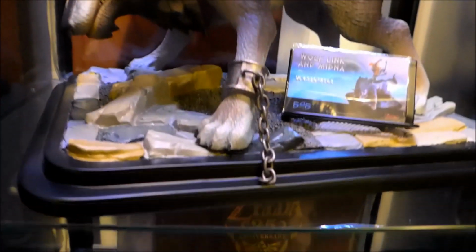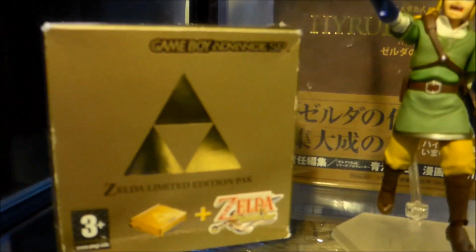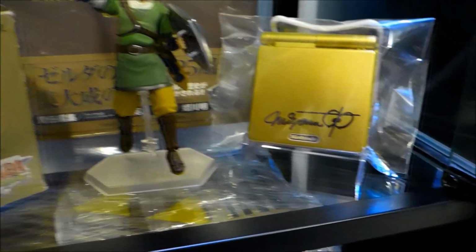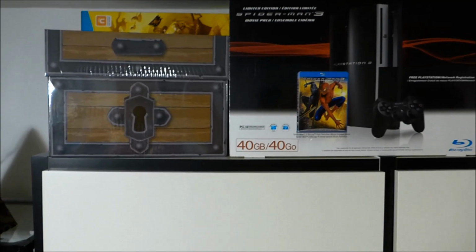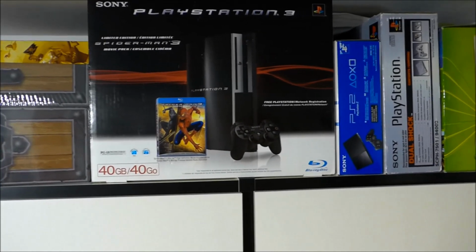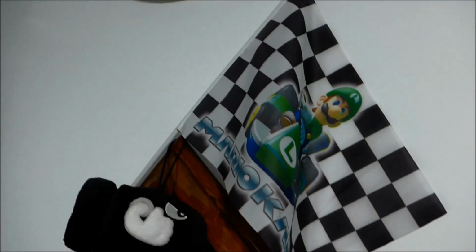Here we have one of my most prized and most valuable pieces in my collection, the Zelda limited edition Game Boy Advance. It's signed by Shigeru Miyamoto, and I believe there are only 30 available in the world. It was originally released exclusively to the Nintendo World Store. Moving further up, you'll see various boxes of other video game consoles that I have, like the PlayStation 3, Xbox 360, and the original PlayStation.